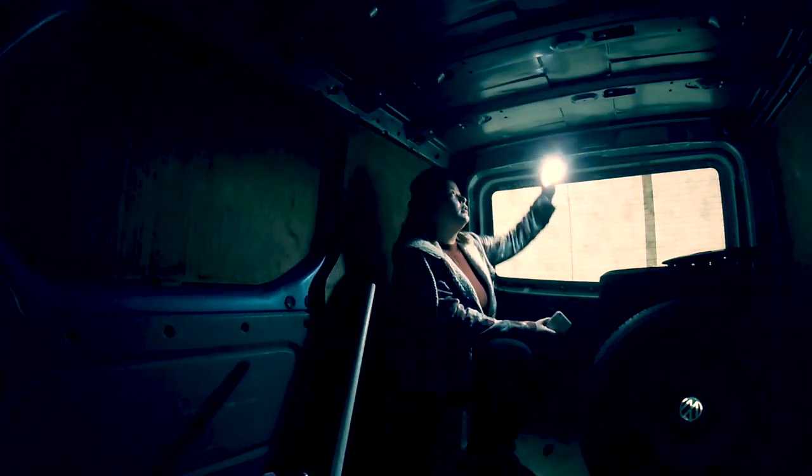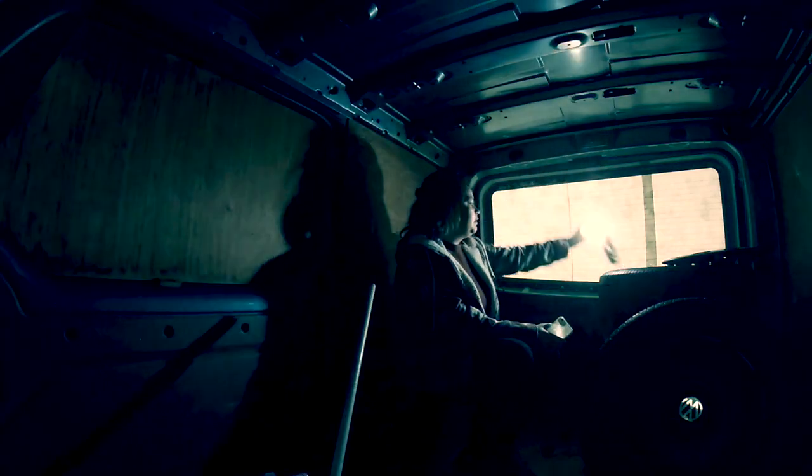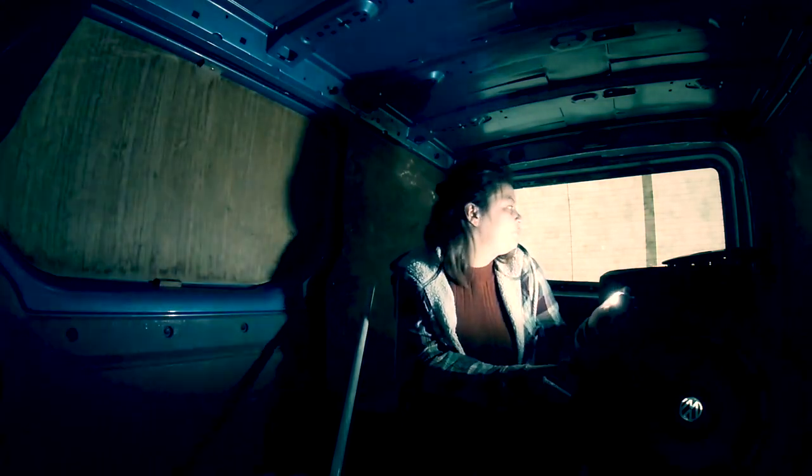Okay. This is the darkness. The light. Just discovered there are two holes in the bottom of the floor, which I assume must have been screws to hold something, but that's not good. So that's something to consider.